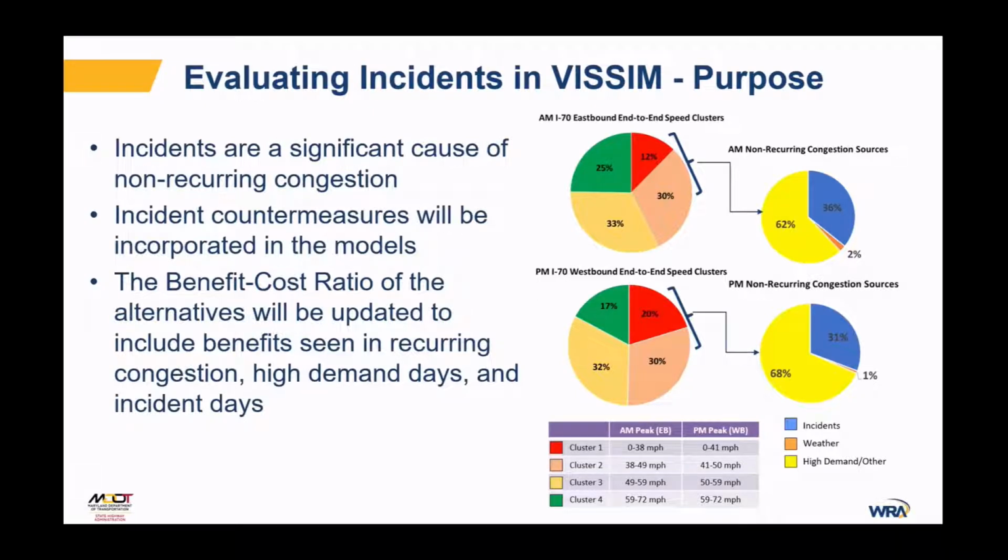Now, why do we need to do this? If you look at the pie charts on the right, you can see the incidents account for over a third of all non-recurring congestion. And the pie charts on the left show non-recurring congestion is very common along I-70.